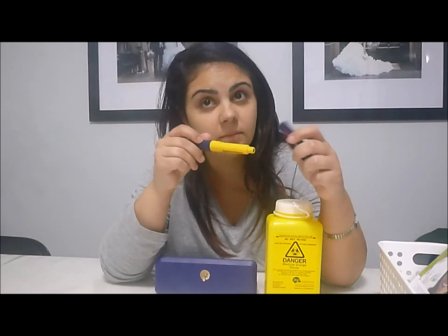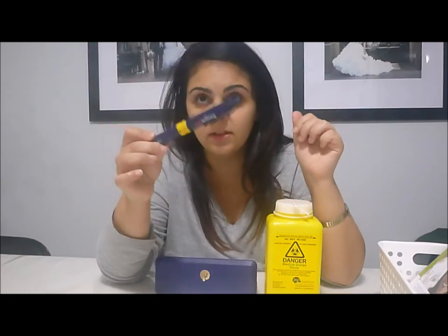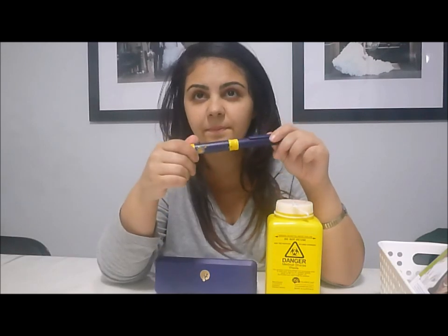Is what? 300, 600, 800. So that's not enough. Unless you do 100, another 100, 200. So there's 100 left. I don't particularly want to stab myself twice, so I might get rid of this cartridge. I might just put it in the fridge as a backup.